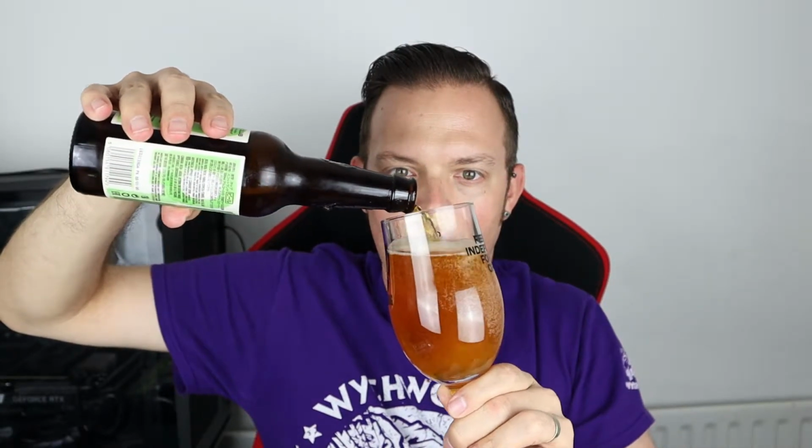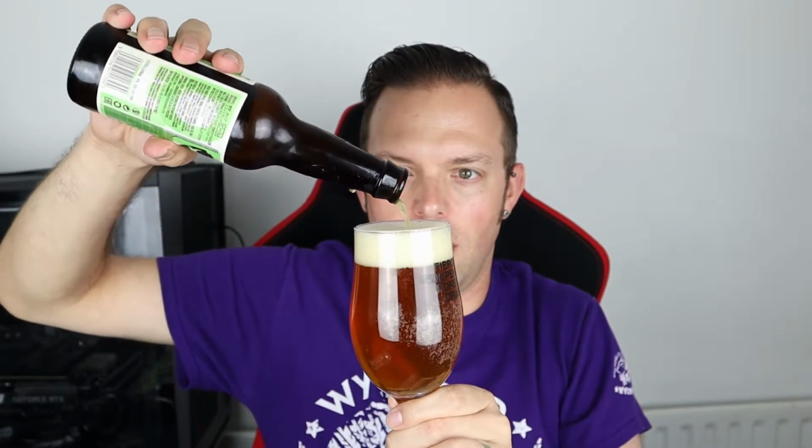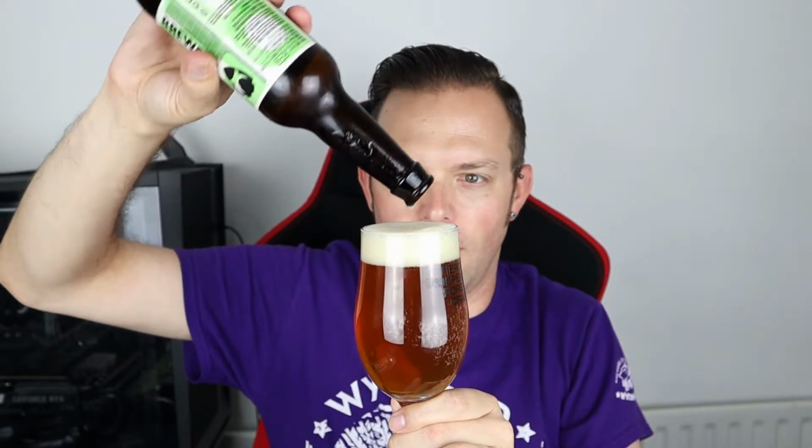It's nice and cold, straight out the fridge. We're going to pour into the Brewdog glass. Whoop. That was a close call. I lost a dribble or two on the old leg. So the pour is good. It's poured well. It looks good.